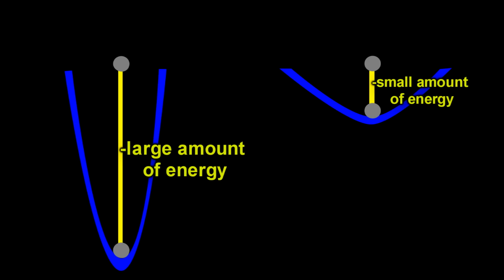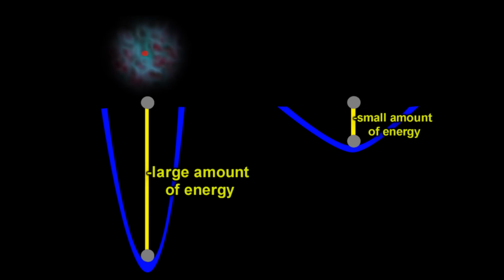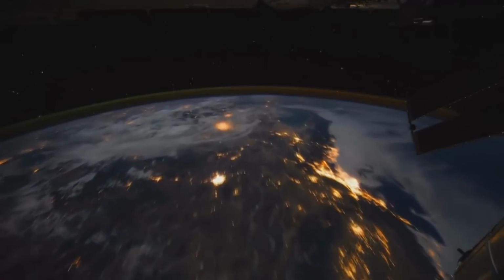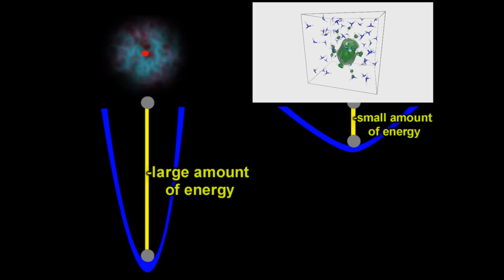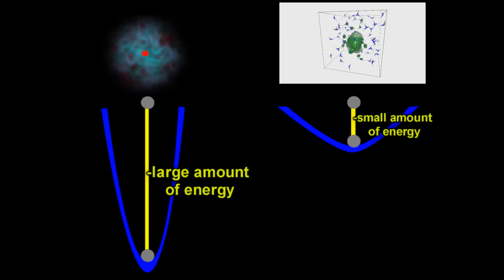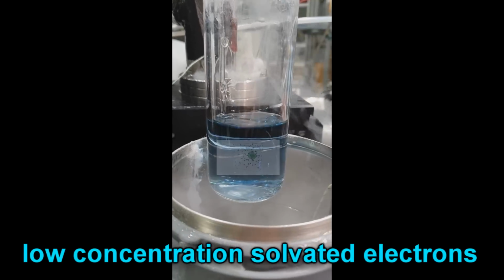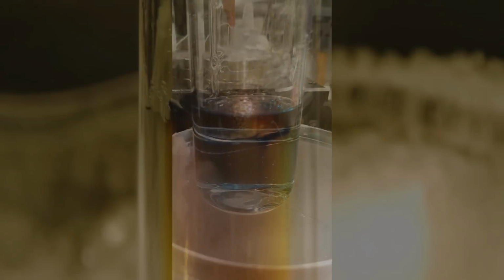These are the potential wells of the universe. The electrons in the potential wells formed by nuclei are very deep and very well formed, and it takes a lot of energy to get the electrons out of those, which is a good thing, and why all the atoms that you see around you are fairly stable. However, the potential well of these solvated electrons is a much shallower well, and they're much more floppy and poorly defined. And that's the bit that we're really interested in. We want to map out this transition between solvated electrons and metals.